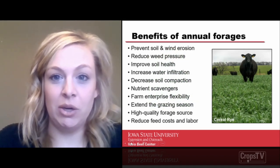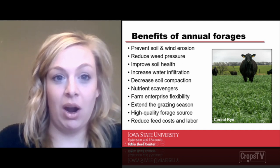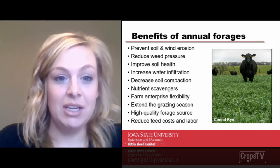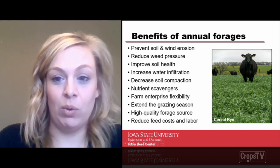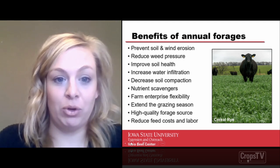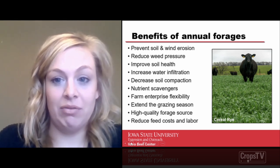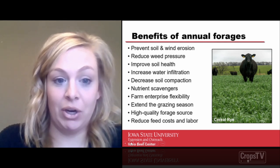We all know that our annual forages can provide lots of benefits to our farming enterprises. For example, a lot of those agronomic benefits, like soil and wind protection from erosion, we can reduce weed pressure, improve some soil health and water infiltration. All of those things are big advantages for using cover crops.